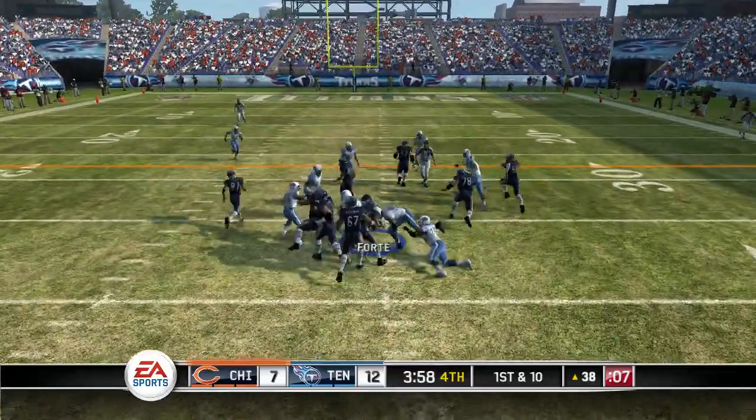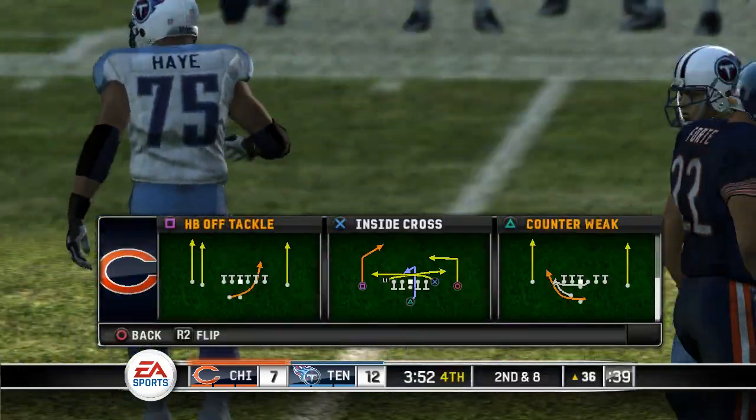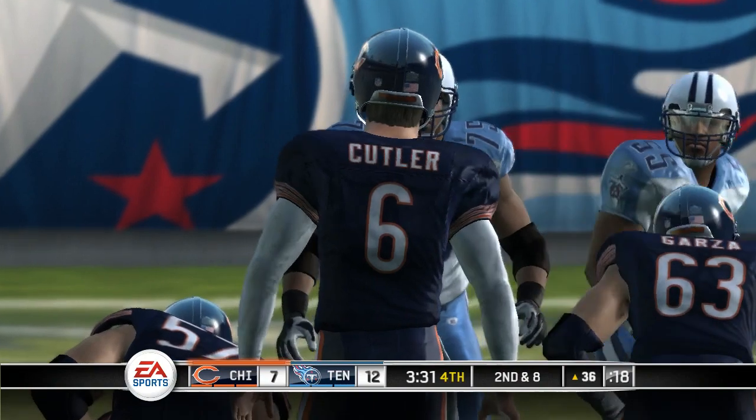They hand it off. The tackle was made by Brown. This is a game he'll want to forget about. He's faced a wall almost every time he's gotten the ball. Second and eight coming up here. Ball on the 36.